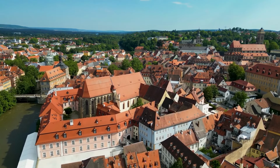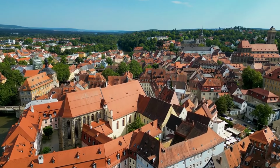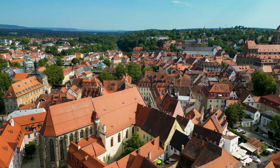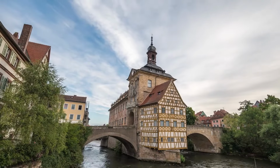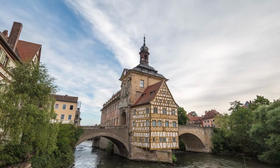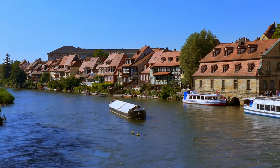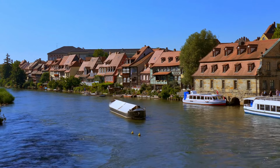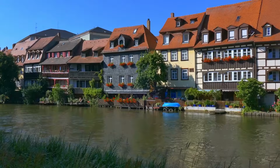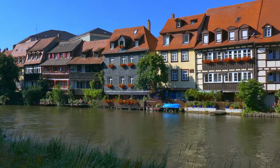This area, known locally as Altstadt, is a beautifully preserved medieval urban landscape that earned Bamberg its UNESCO World Heritage status. The island town, or Inselstadt, is particularly charming. Here you'll find the iconic Little Venice, or Klein Venedig, a row of picturesque, half-timbered fishermen's houses lining the riverbank. It's a postcard-perfect scene that captures the essence of Bamberg's romantic appeal.